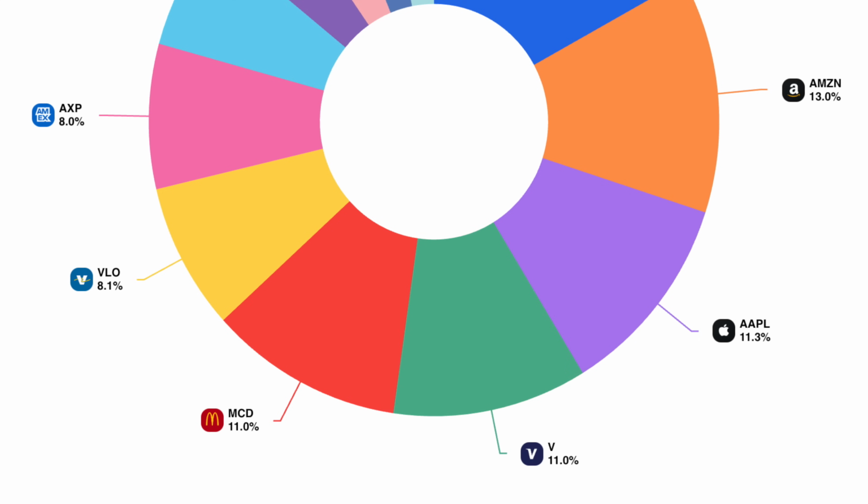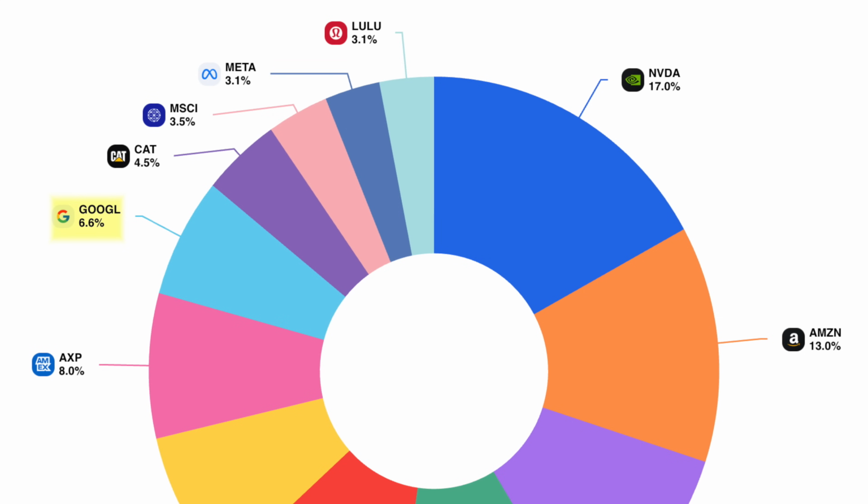Okay, back to the list. Valero is around 8.1%, Amex is at 8%, Google is about 6.6%, Caterpillar now at 4.5%, MSCI is at 3.5%, Meta is at 3.1%, and then lastly, Lulu is also at 3.1%.